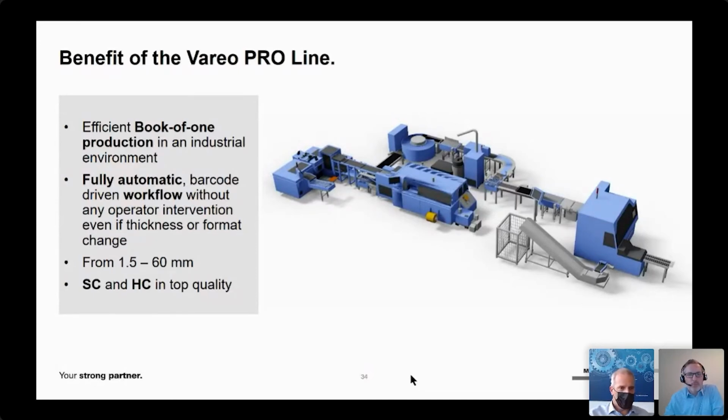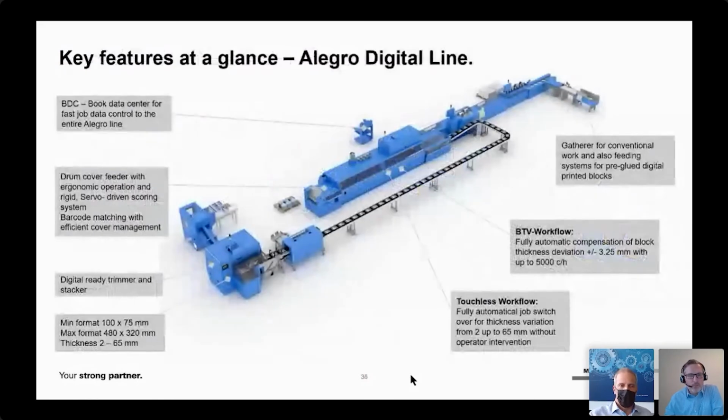I have a closer look at the Alegro Digital, which is kind of the big brother of the Vareo, to call it. Yes, big brother is the right name. The Alegro was originally developed to handle conventional offset work, and what we did to bring it into the Alegro Digital is that we put in diverse functions so that it is ready to handle digital production.